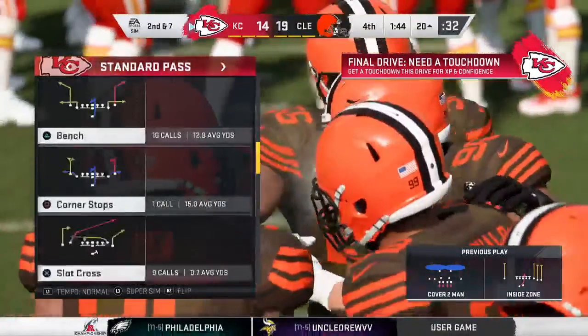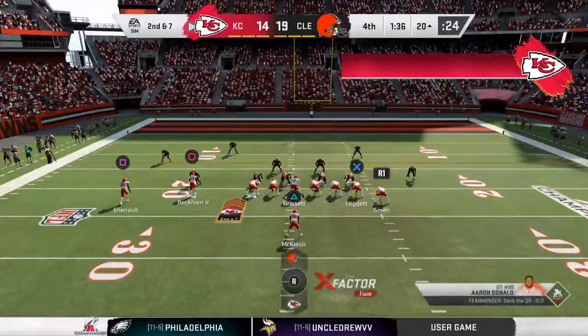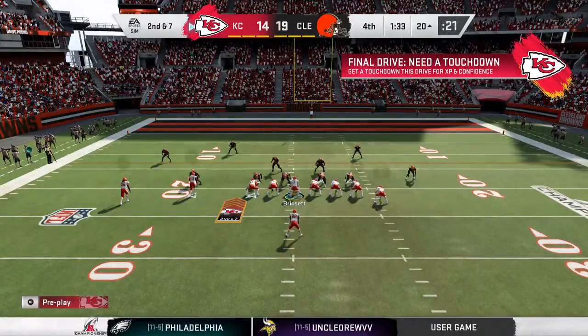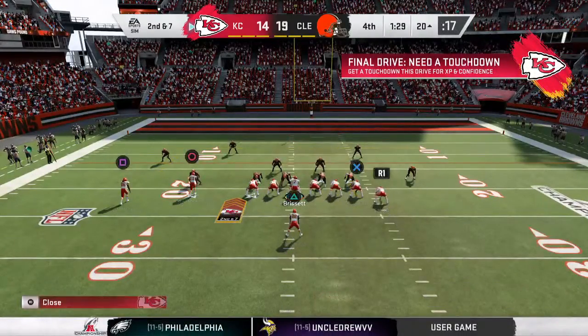Brissett. Throwing right, and that's complete. And he'll get it down this time to the 17. Only 3 yards on the catch. It's 3rd down.